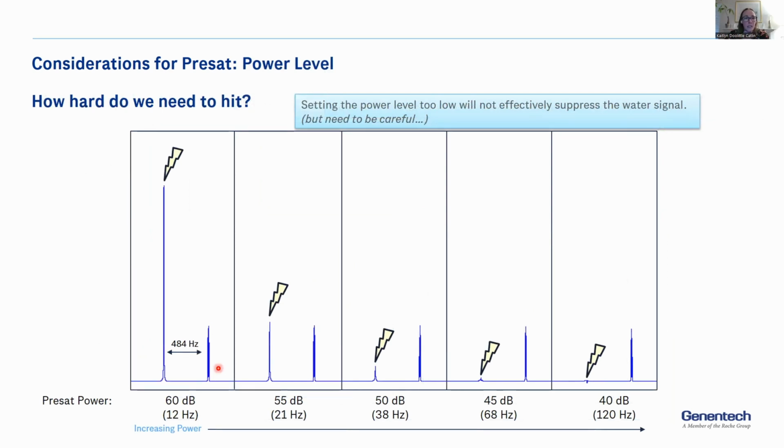Another very important thing to think about is your power level and how hard you need to hit that water signal with your preset pulse. Of course, if you set the water power level too low, you're not going to be effectively suppressing the water signal. So you can see the suppression of the water signal improves significantly with increased power. Minimal effect on the cystidine signal right here as we go up in power.